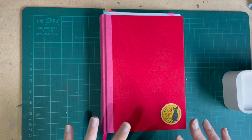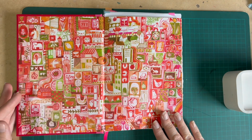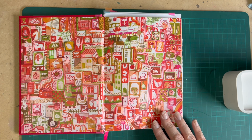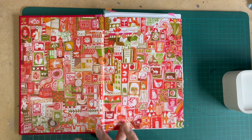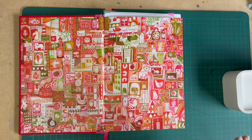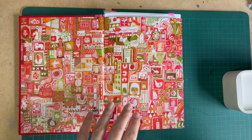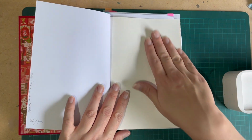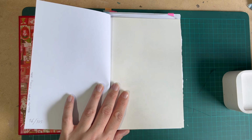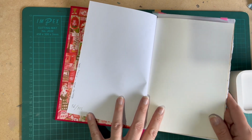So for me this is a treat sketchbook because they are expensive, but I absolutely loved using it. This was a collaboration with an illustrator. Unfortunately I can't remember the illustrator's name, but it's got these beautiful end papers. Like I say, gorgeous quality paper, smooth, fantastic for mixed media. This one's numbered, so it's 86 out of 105.